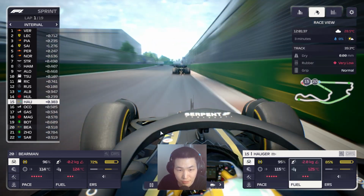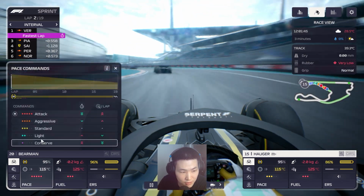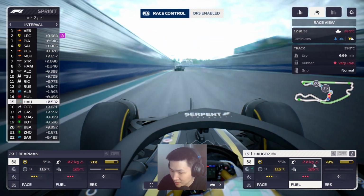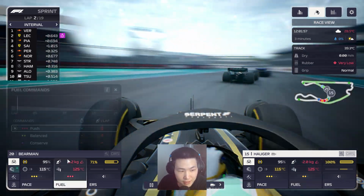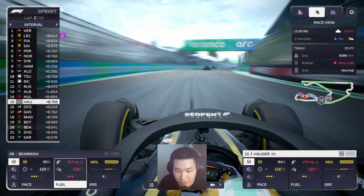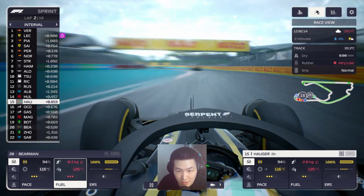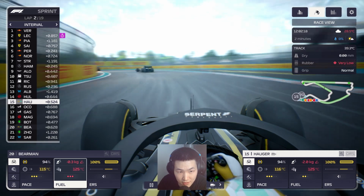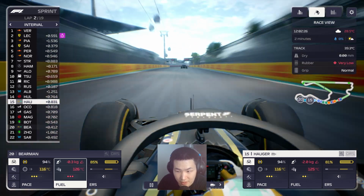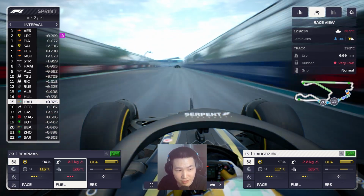He's got the deployments. Oh, it's reaching overheating territory, so let's drop the deployment on the tires. Keep them cool. Alright, you go balanced. And Behrman can push a bit. He needs to catch up to Hauger. Come on, DRS. Yeah, DRS. There we go.